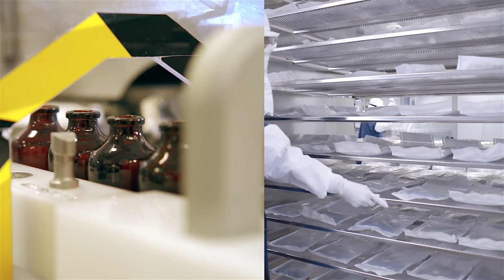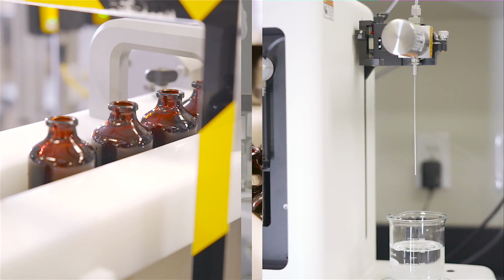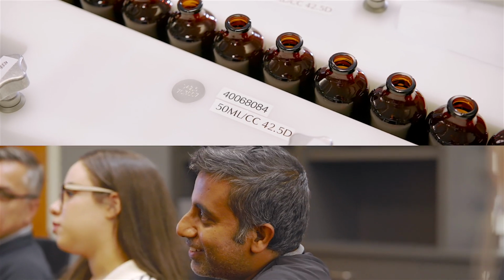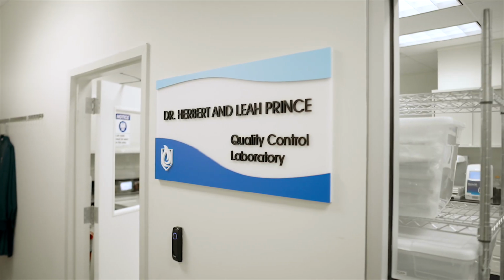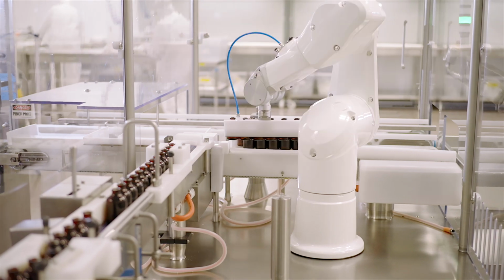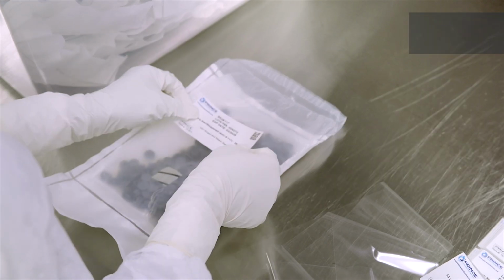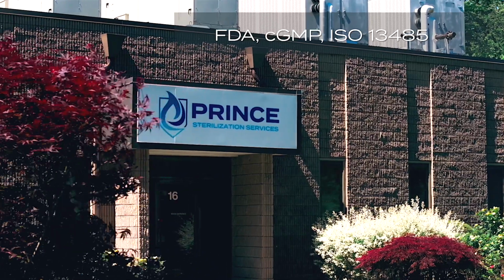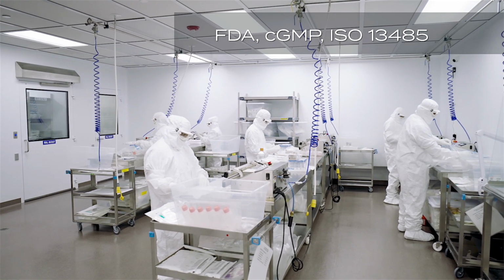Prince Sterilization Services is proud to be a trusted partner to the pharmaceutical, medical device, and broader life sciences industries. A third-generation business built on quality, technical competence, and care, Prince delivers comprehensive contract sterilization services, ready-to-use components, and clean room packaging solutions, all from our FDA-registered, GMP-compliant, and ISO 13485 certified facilities.